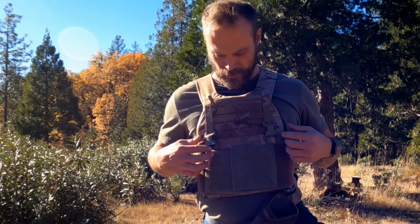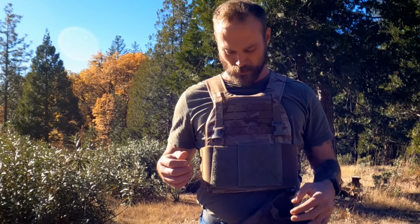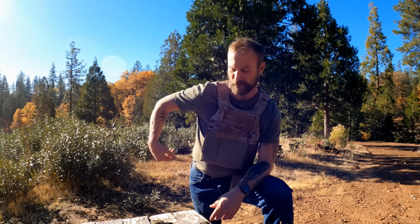Notice how I unbuckled the buckles, unstacked the buckles. One of them flips up, the other one is fixed. So what you do is you get one side of your Velcro set up to your liking. The other one is the one you take on and off to put the plate carrier on. If you're a really skinny guy or very flexible, you don't have to open anything. You can just drop into that bad boy. Not all of us have the shoulder mobility to do that.